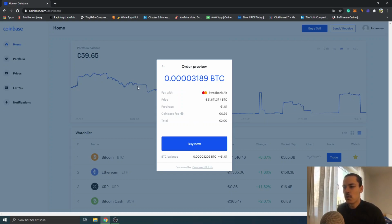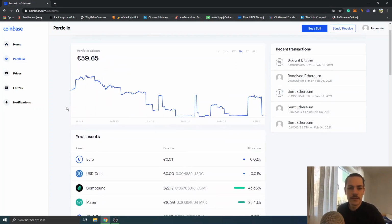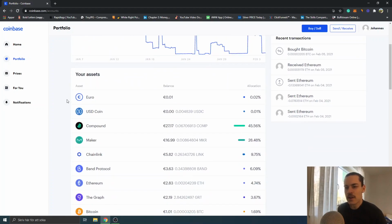So what will happen is, I won't buy it right now. I will just enter the homepage again because I already have a couple of cryptos here, so I will show you how that looked like. So you can click on portfolio, and it usually takes some time to get your cryptocurrencies, and you will just have to stay patient. Don't worry, they will appear in your assets in your portfolio later.